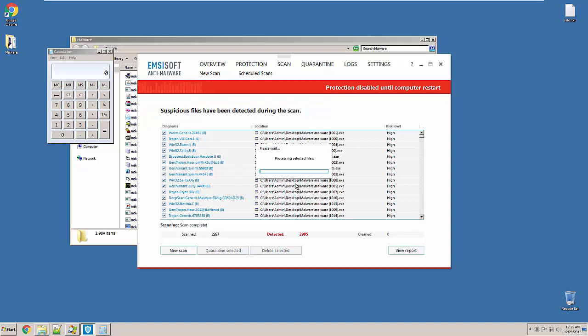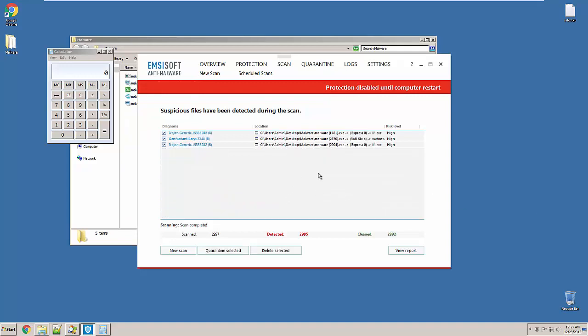We'll come back when it's done deleting them. Okay, we're back. It says it cleaned 2,992, and it detected 2,995. So yeah, I don't know. It definitely did an amazing job. I'm going to go ahead and calculate up the detection ratio here.